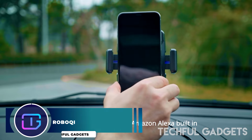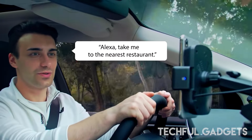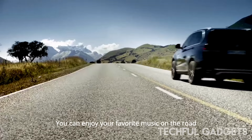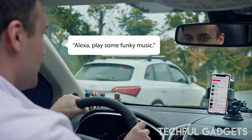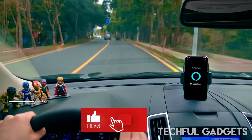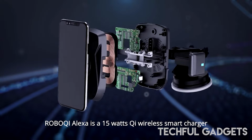Roboki. Meet the Roboki 2.0 Alexa, the world's first AI-powered wireless car mount with Amazon Alexa built right in. This smart car mount seamlessly connects to your smartphone via Bluetooth, allowing you to control music, maps, calls, and messages entirely hands-free. Simply place your phone on Roboki, say, "Alexa, play funky music," or "Alexa, navigate home." And Roboki takes care of the rest, streaming through your car's stereo.